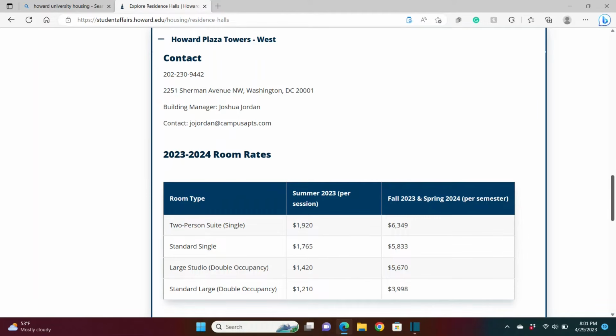Alright, I'm back, y'all. So hopefully that gave y'all a good perspective if y'all want to live here, or if you got assigned here, what you'll be getting yourself into, what your rooms will look like, if you want to pay that extra dime for a suite, or if you're cool with a single or a double, whatever. However it helped you, I hope it helped.